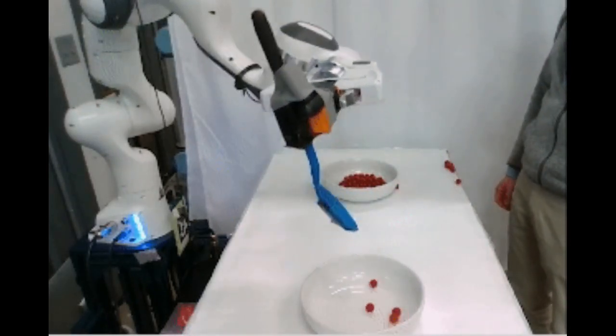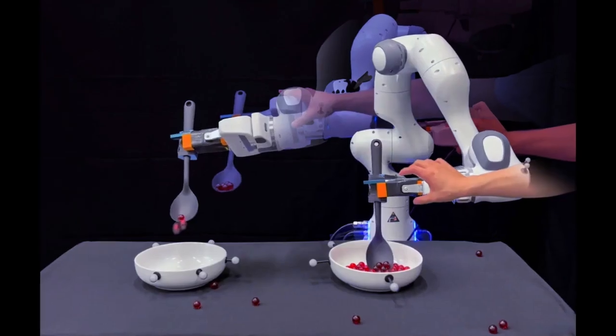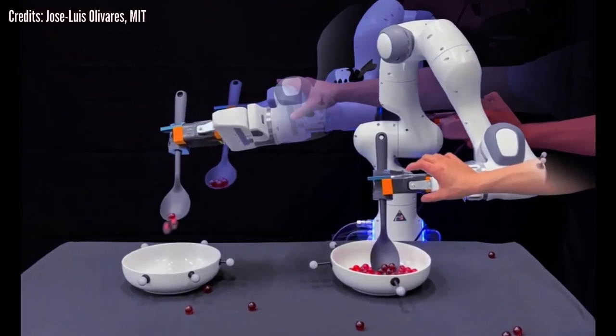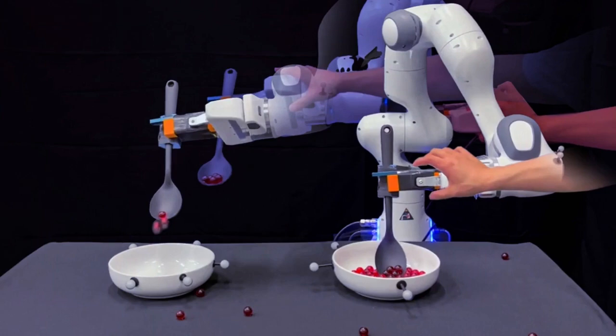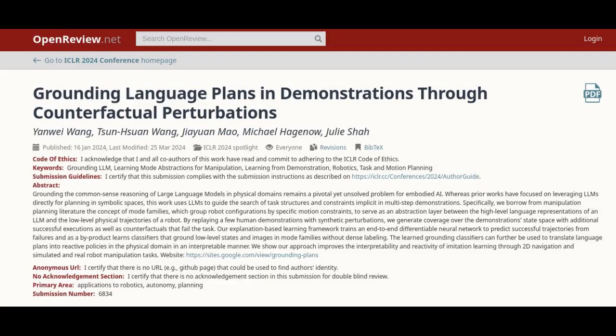It turns out that robots are excellent mimics, but unless engineers also program them to adjust to every possible bump and nudge, robots don't necessarily know how to handle these situations, short of starting their task from the top. Now, MIT engineers are aiming to give robots a bit of common sense when faced with situations that push them off their trained path. They have developed a method that connects robot motion data with the common sense knowledge of large language models or LLMs.